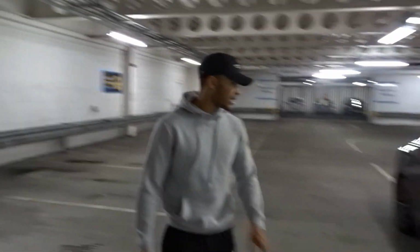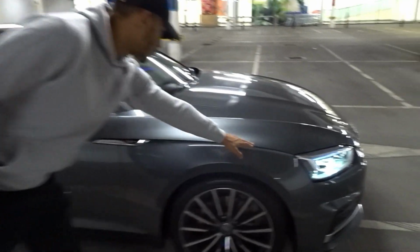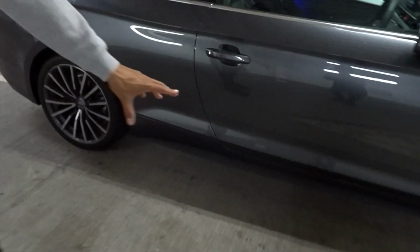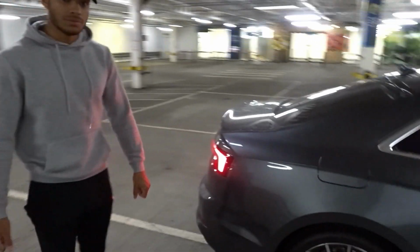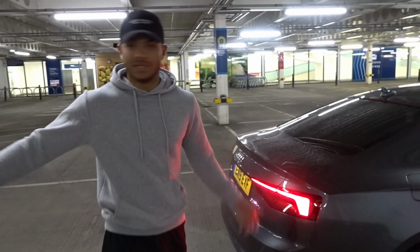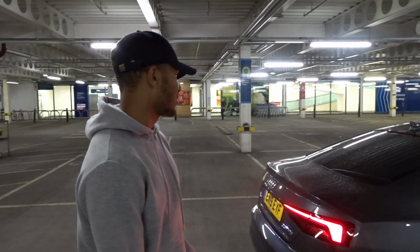But yeah, back to the styling. As you can see, you've got the line that runs from the bonnet here, and it goes all the way to the back of the car, and being the S-Line, you've got some nice side skirts down the bottom, and then the lines carry all the way over to the back of the car as well, and then everything just fits into place really, and that's why the style was a big thing that I like about this car.